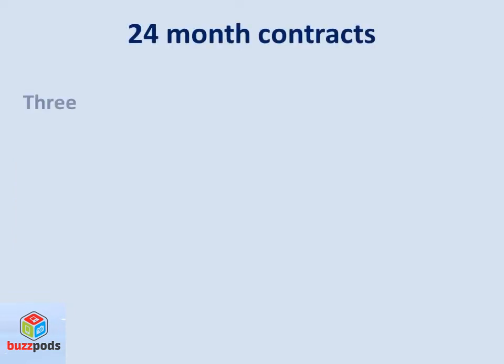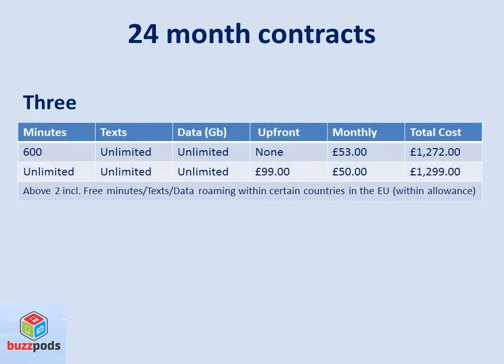So next up, Three, who pioneered the all-you-can-eat minutes, text, and data. Originally, it was good value. The prices seem to have crept up, but they do offer two variations we've picked out here. One which is for those that don't necessarily need all the minutes, so a 600-minute tariff, or an unlimited everything all-you-can-eat tariff. And you can see the costs. Yes, it's all you can eat, but they're not necessarily cheap.